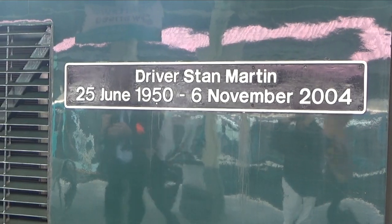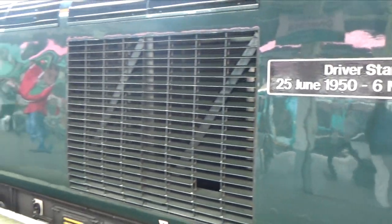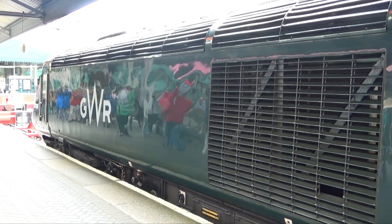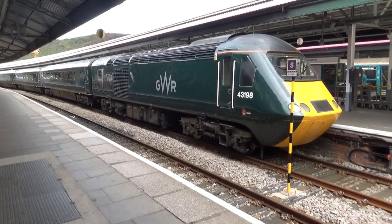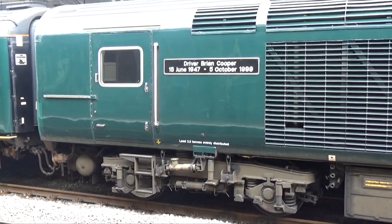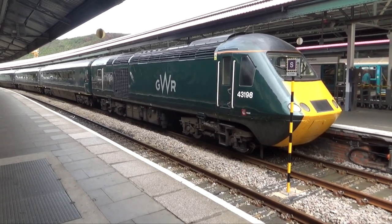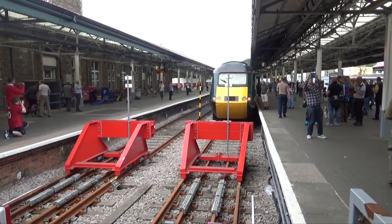A chance here to remember a couple of drivers who were tragically killed in railway accidents. Driver Stan Martin killed in the accident at Ufton Nervet. And on the other side of the same power car is the name Brian Cooper, remembered as the HST driver tragically killed in the accident at Ladbroke Grove just outside Paddington. A fitting tribute to a Dawn on 43198 on this epic journey.